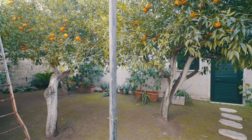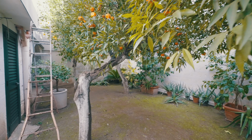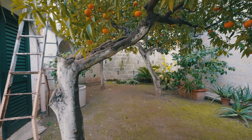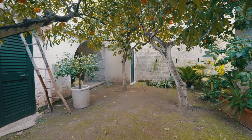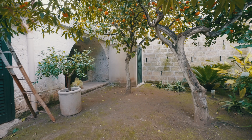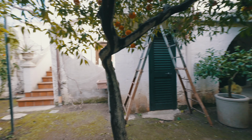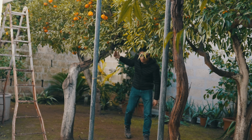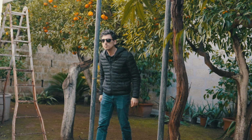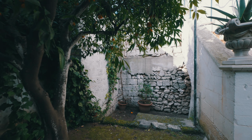You really don't often find gardens in the historical center of these cities, and so this is a really important feature of this property. These are really hard to find, so whenever I find a property in a centro storico with a garden, I'm excited to jump on it and show it to you guys. This garden has orange trees, lemon trees, so the typical Mediterranean flora.